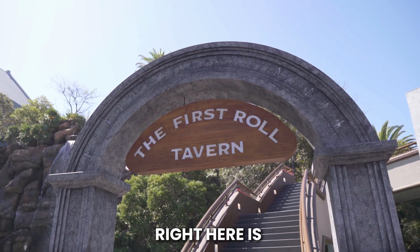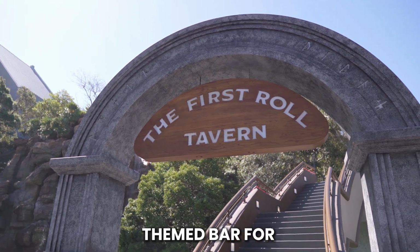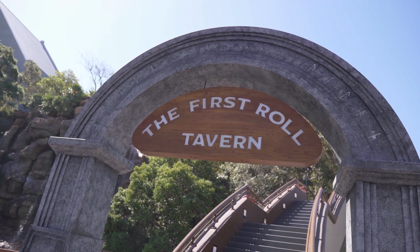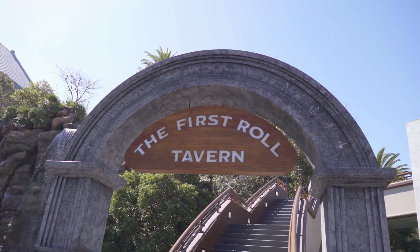So this right here is the area they usually put themed bars and stuff like that, but they're doing a themed bar for FanFest nights for Dungeons and Dragons. So yes, there will be exclusively themed food and beverages, and one of the areas that you can get that at is the bar here for Dungeons and Dragons.